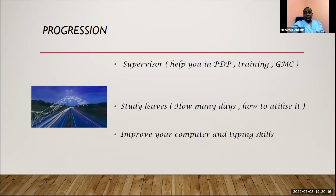After all that, don't forget, guys, about your progression. You're here also to progress. So make sure that you have a supervisor and discuss with him the professional development plans that will help you in applying. If you are trying to apply for a training post or do your GMC appraisal by the end of the year, there is something called study leave. So make sure, guys, you discuss with HR how many days of study leave you have, how you can utilize it, and when you can apply for it.